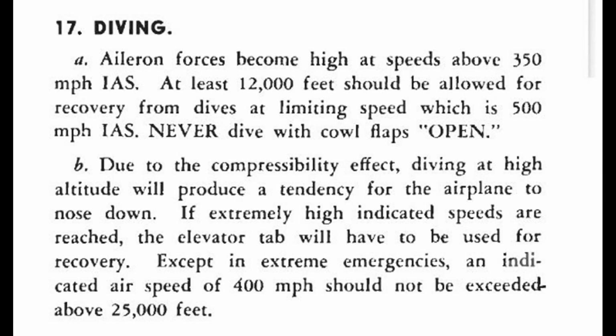This is pretty interesting. The U.S. Army Air Force's pilot's manual has a chart and it shows a maximum speed of 350 miles per hour, but a note says don't exceed 400 unless there's an emergency. The concern here is compressibility from getting too close to the critical Mach number. That 400 mile per hour number works out to Mach 0.82.